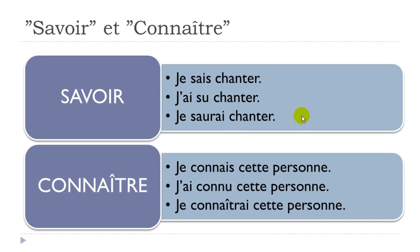Je connais cette personne. Okay? So connaître, to know, okay? And then cette personne, personne is person, and it's feminine, so if you want to put this, you should put it at the feminine, so it's this person, cette personne. Je connais cette personne. Passé composé, j'ai connu cette personne. And then the future form, je connaîtrai cette personne. All right? So it's not that difficult, okay?